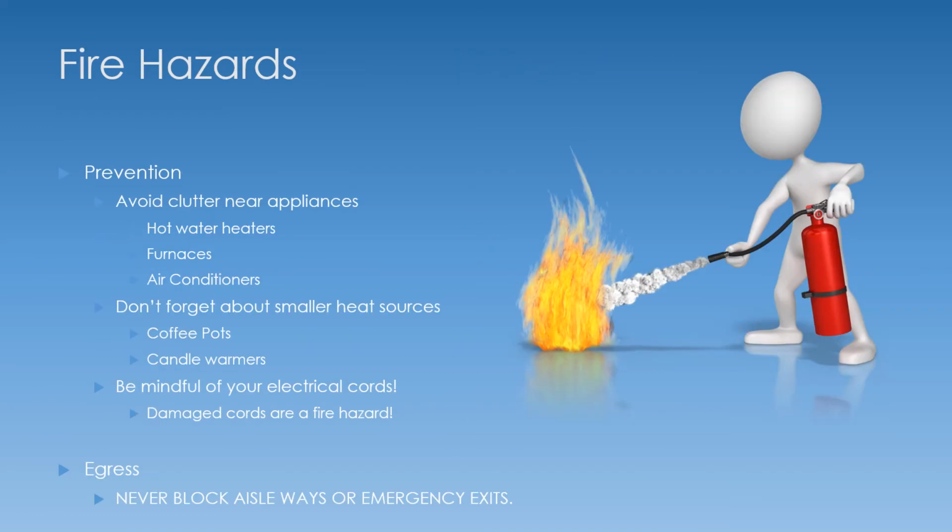As mentioned before, fire hazards and housekeeping are strongly correlated. Fires can be prevented by avoiding clutter near hot water heaters, furnaces, air conditioners, and other large appliances. All of these larger appliances require 36 inches of clearance for fire safety reasons. Also, don't forget about your small heat sources, coffee pots, and candle warmers. Use common sense if you're going to have these in your office or in common areas. Be mindful of your electrical cords as well. Don't run them through high traffic areas or through doorways because a damaged cord is a fire hazard.